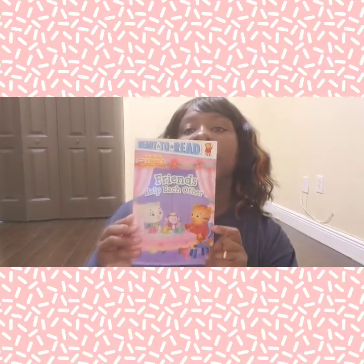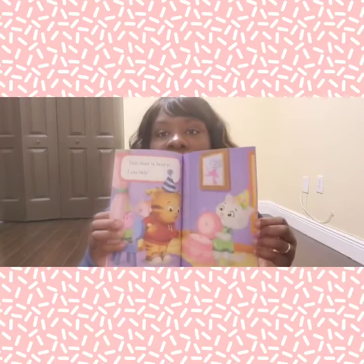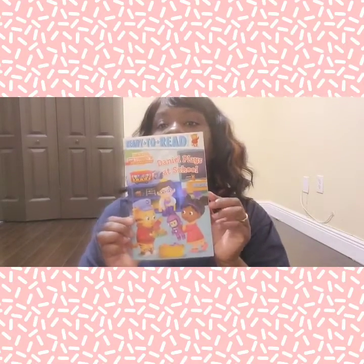Okay, y'all, I got another book. This one says Ready to Read, and it's Daniel Tiger's Neighborhood. Friends help each other. I love that little show. Even when my babies go to school, I still watch it. Got Mr. Daniel Tiger in here. Daniel book. It is Daniel Plays at School. See Mr. Daniel playing over here? Got Daniel.